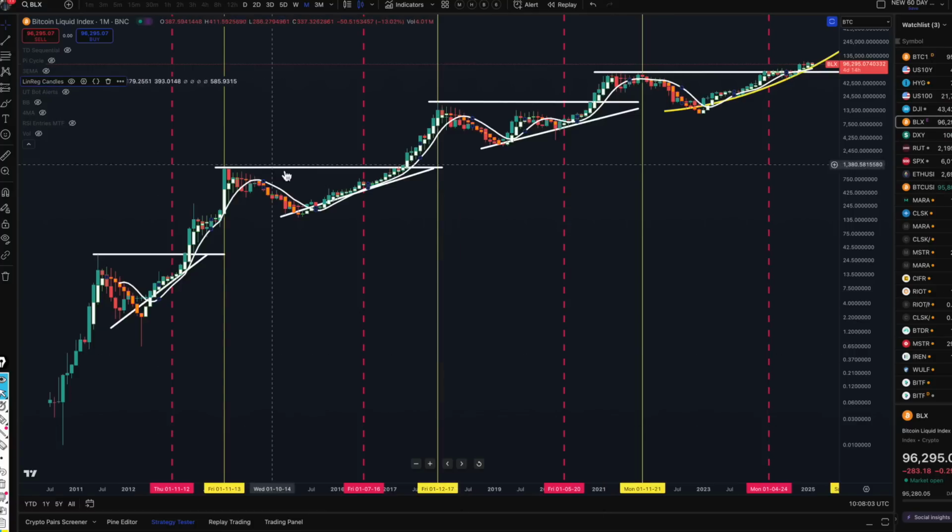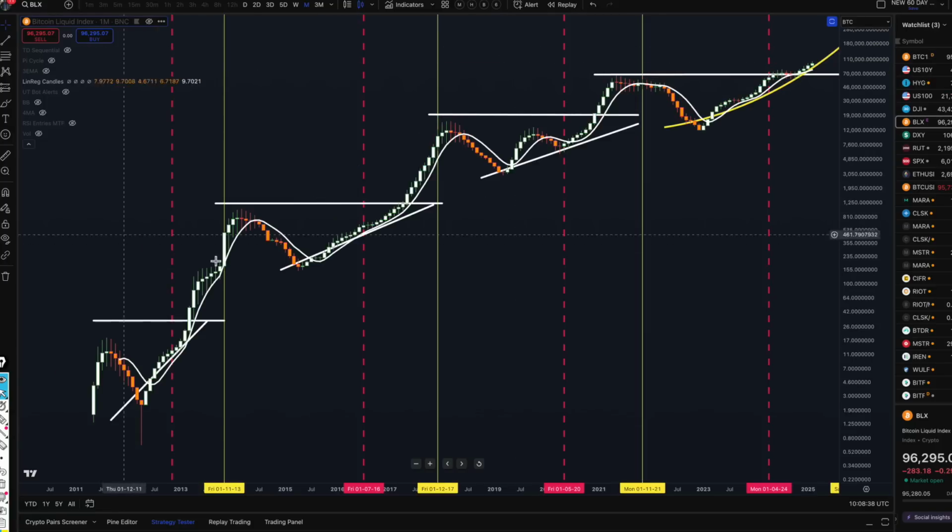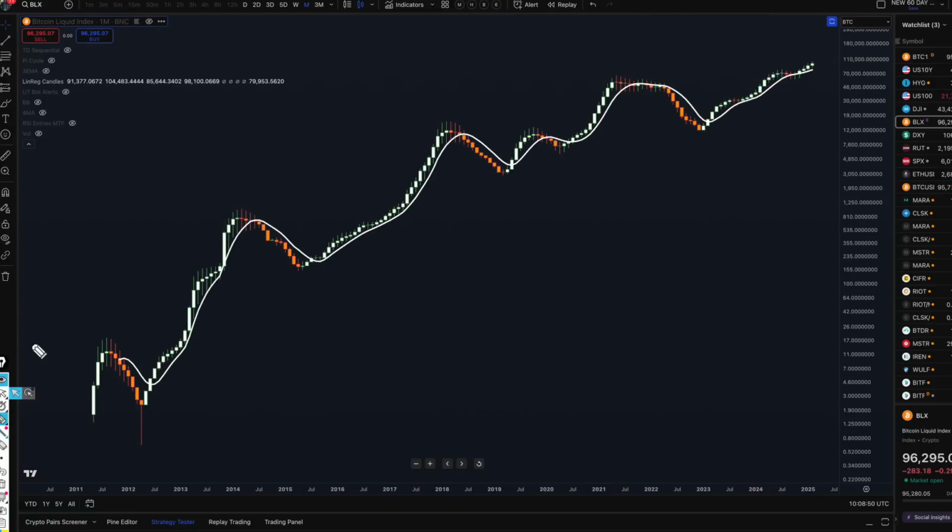Once you put them on, you can see that they imprint on top of the actual price candles. So in order to see this properly, go to the 3 dots on the left hand side, click there, go down to hide, and I'll take the other lines out as well. Now notice one thing here. This is an incredible indicator that gives you an incredible visual of when we're about to top out and when we're about to bottom out.